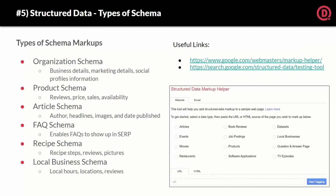Your product schema is going to have your reviews, your price, your sales, the availability of it. If you have a blog with some consistent guest authors or even authors on your actual blog, we can highlight who the author is, the headlines, the images, the published dates. Very, very important. And things like FAQ, especially for e-commerce pages or e-commerce websites that have nicely written FAQs for their products, we should definitely be having those show up in the SERP as well by having some enriched snippets around that.